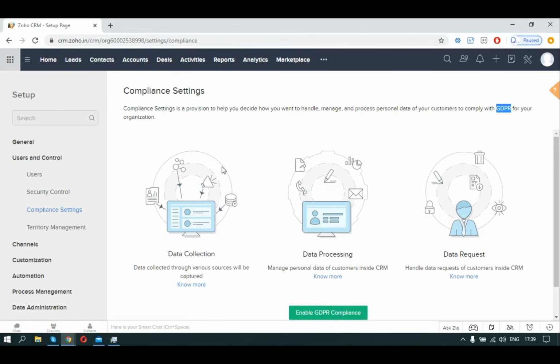What Zoho shows you in terms of data protection is data collection, data processing, and data requests. How you collect your data has already been explained to you. Whether you do it by various channels such as marketing or sales is up to you. However, the consent of the person's information you capture is always required.